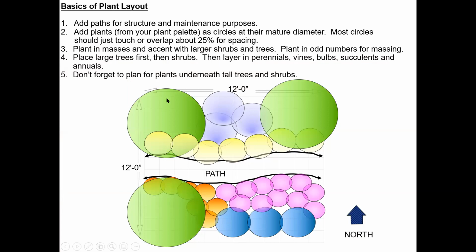And so the way that you lay out plants in the landscape so that they're spaced correctly and not overcrowded is that you may want to add some pathways for maintenance, and then you add your plants from your plant palette, and you do that showing them as circles at their mature diameter, okay, because things grow and get big. And so with circles at their mature diameter, you can have your large stuff go in, okay, and then you want to go to the next biggest stuff, and then smaller things. So you notice that I have most of these circles just touching or overlapping, and they can overlap about 25% or so. And there's room still underneath the large things for other stuff.